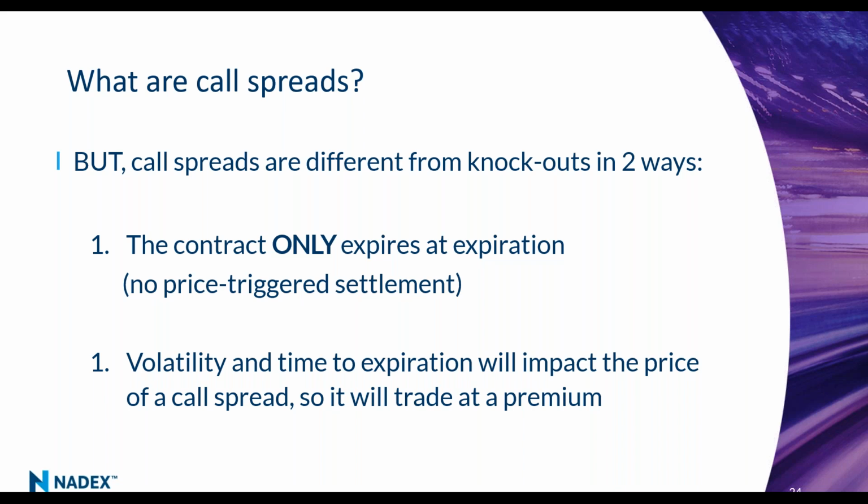If something is swinging all over the place and there's volatility and it's going up and down, it's going to impact the amount of premium in that contract. Also, if it's very early in a call spread and there's a lot of time for something to happen, that's also going to impact the premium in the call spread.